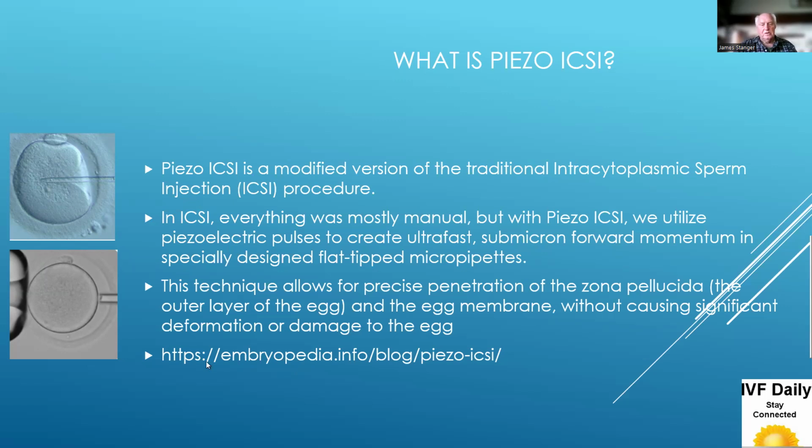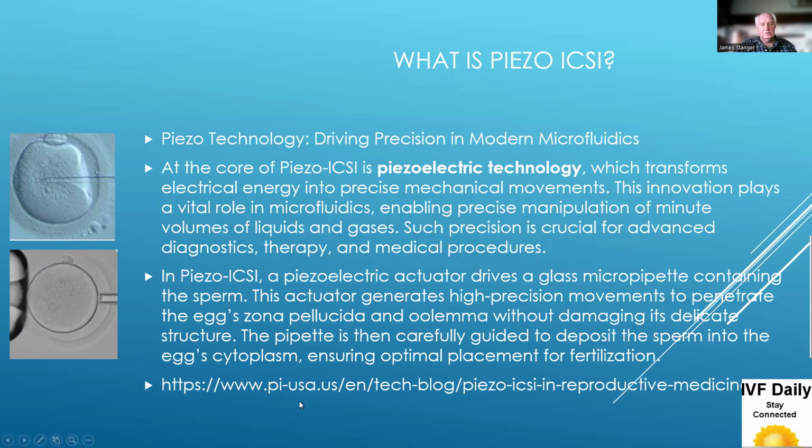And you can see a website here where there's more information available to you. Another website describing Piezo in the US.